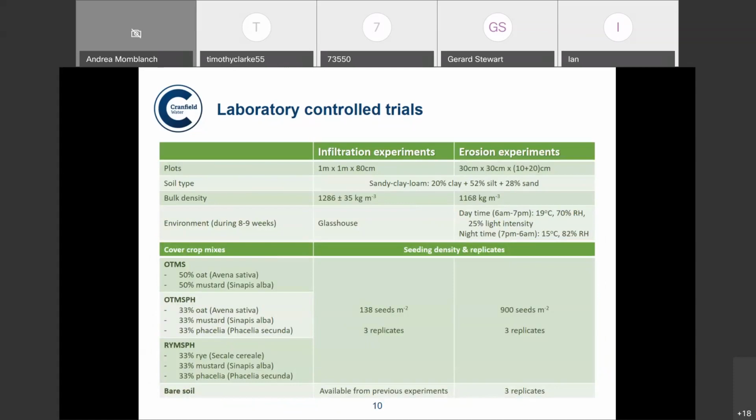I already gave a glimpse of it, but we used two different types of plots or samples for the infiltration experiments and the erosion experiments, because they required different levels of development to really show the benefits. So for the infiltration experiments, we had larger plots grown in 1 by 1 meter wide boxes with almost 1 meter depth.